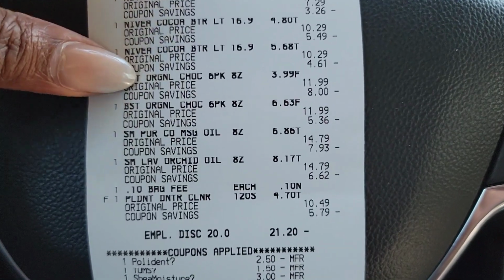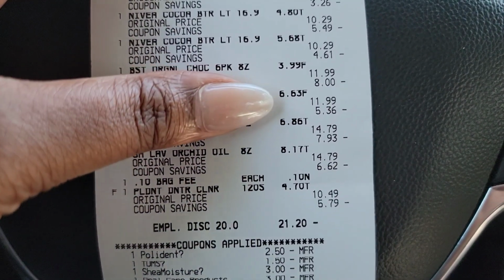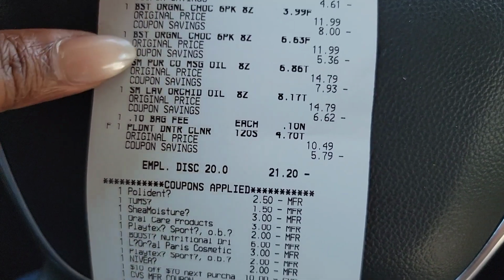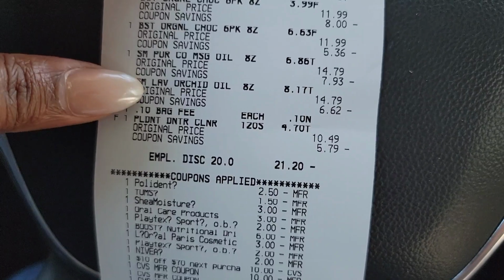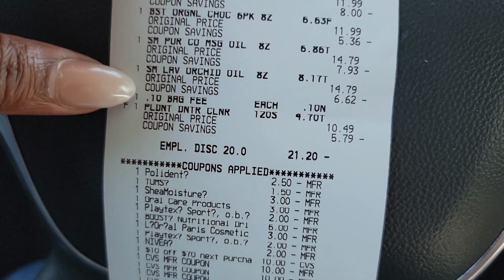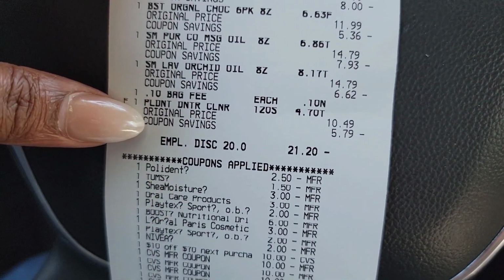Okay, and then we have the Boost Chocolate 6 packs. They were $11.99. Got one for $6, other one for $3.99. And then these ones are our Shea Moistures. They were $14.79. Got it for $8 and $6. Yes, I did buy a bag. And these ones are for my mouth guard cleaners.